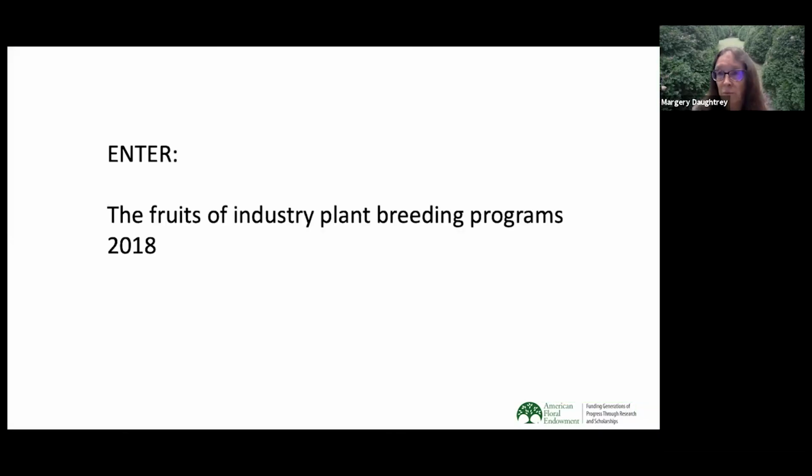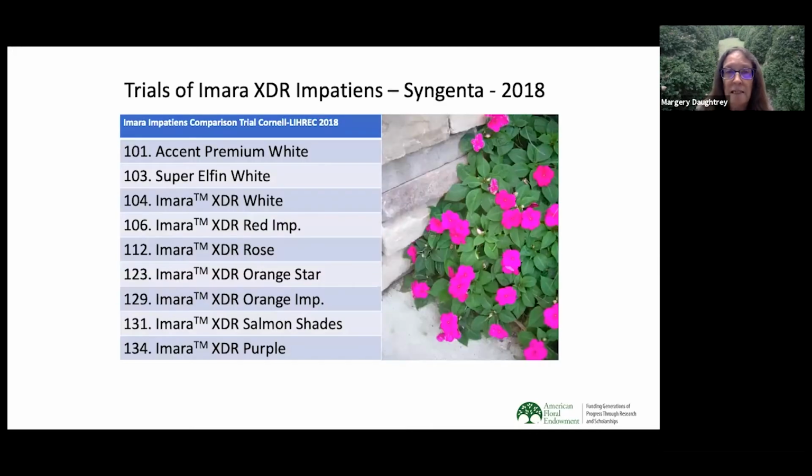There was a period of time then when the industry had a bad problem and set about working on it. And I think this is sort of an incubation period to let the plant breeders do their work. And then lo and behold, the fruits of the industry trying to combat the Impatiens downy mildew with plant breeding started coming out around 2018.